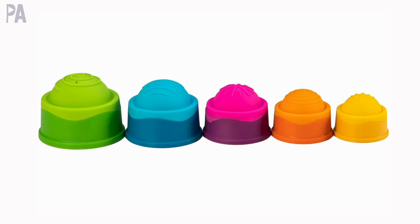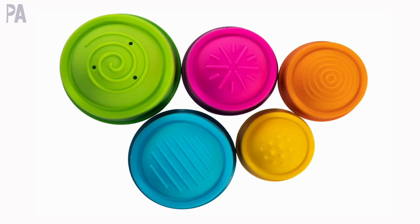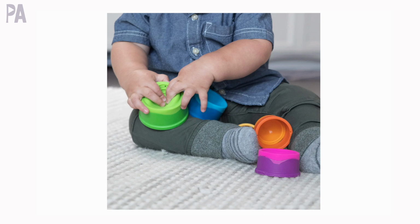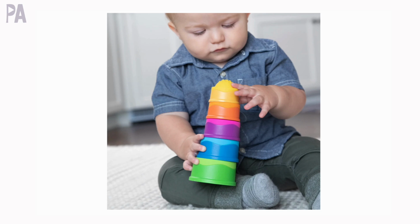Any kind of stacking activity is a really great skill to learn. It's one of those milestones that babies have to learn. Plus, like the colors, you can also use them for nesting. You can use them to hold things, pouring, dumping. As they get older, you can put them into a sensory bin and have the stacking cups there. And then of course they have the dimple feature too. So you're working on fine motor, spatial skills, all that good stuff. This one is a definite good find. This is a tried and true one.